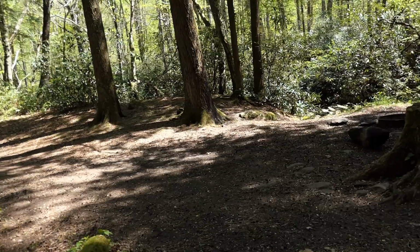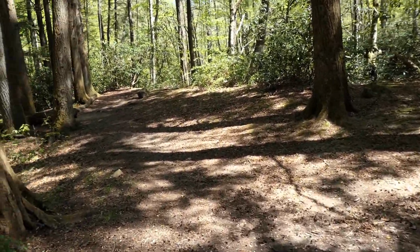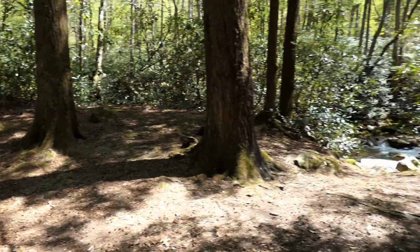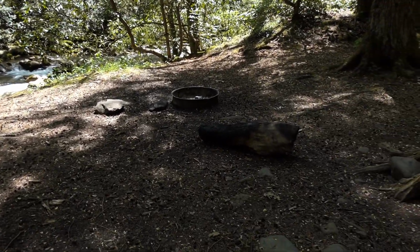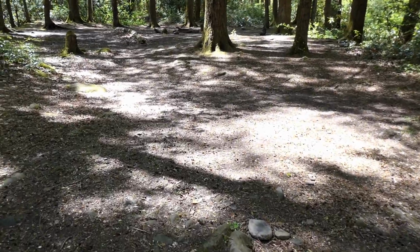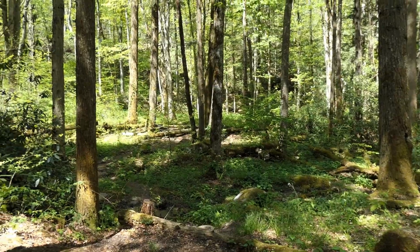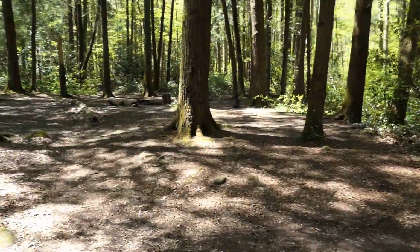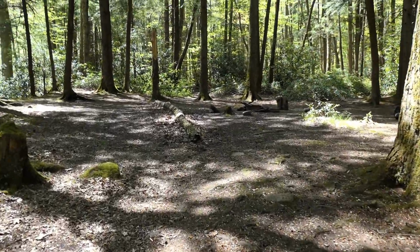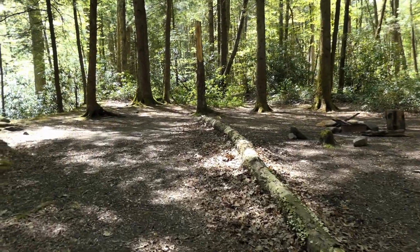I'm at Walnut Bottoms. There's many sites. I found a really good one. One single tent site down there I might take, close to this fire ring right here. And there's more up this way. And there's more over there by the trail, but by the creek here seems to be the best. Like have the creek noise all night.